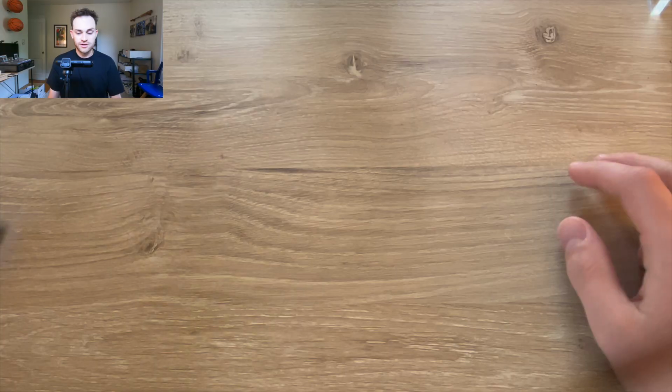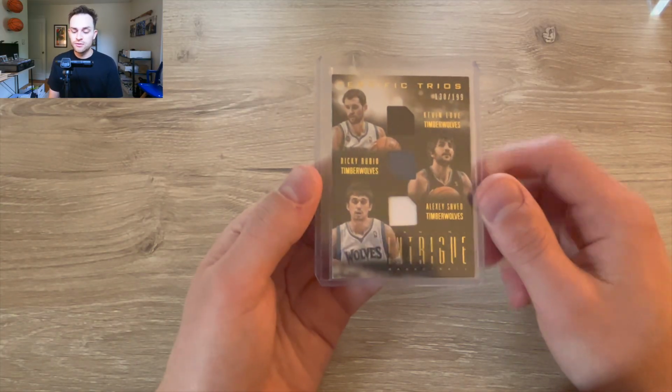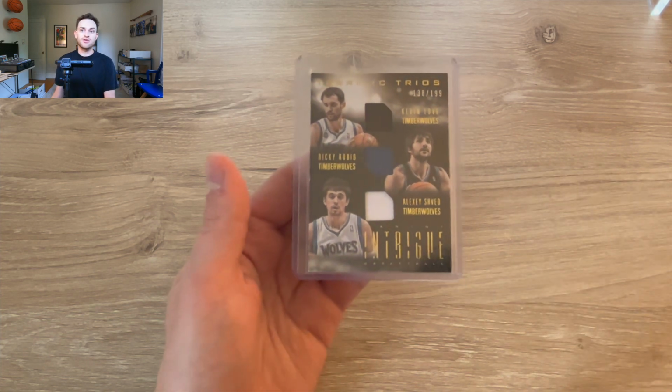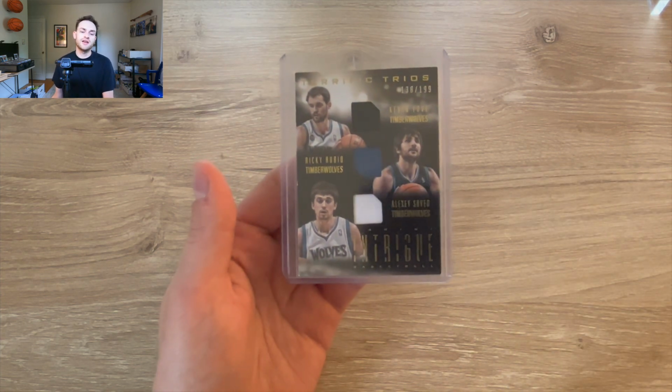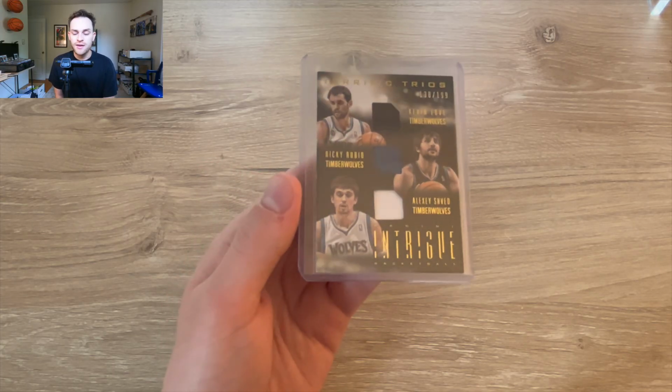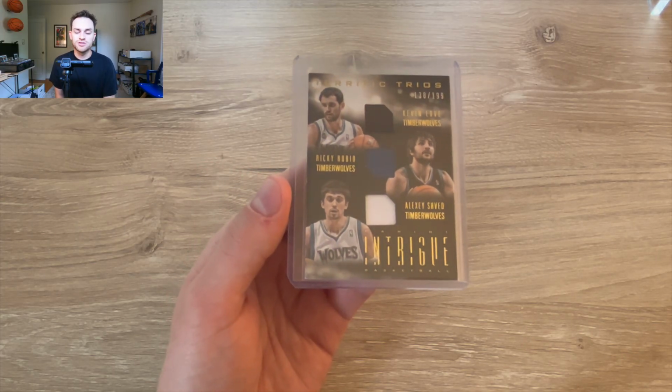And the other Wolves card that I snagged for the PC was Love, Rubio, and Alexey Shved on the triple jersey. And I wanted to add a cool Rubio Flawless. Unfortunately, did not find one at the show this last weekend, I guess I should say. But I was still able to find one Rubio jersey card. So that's kind of cool.